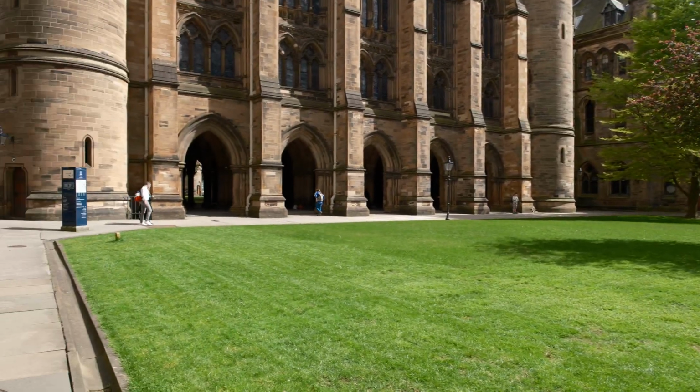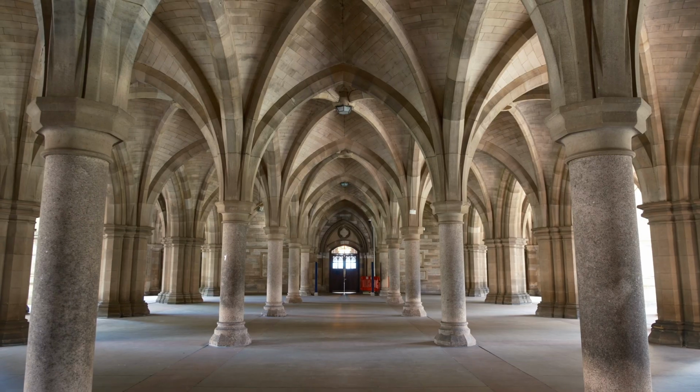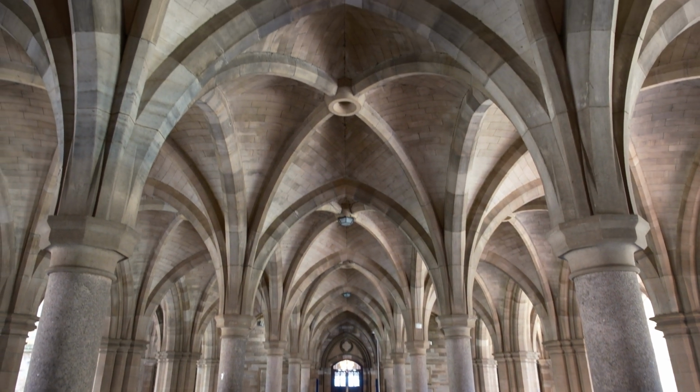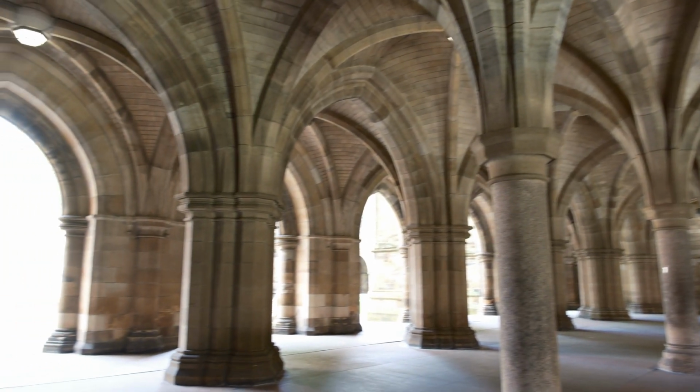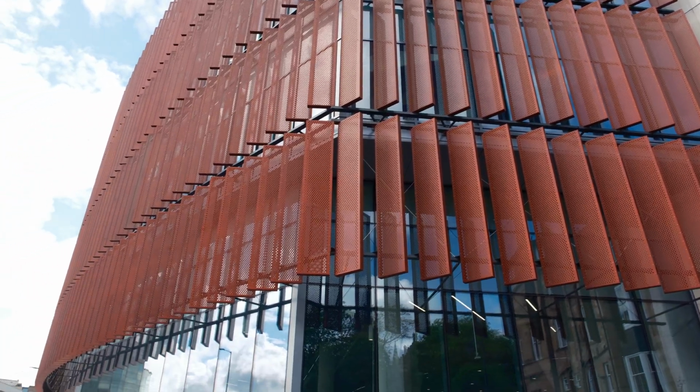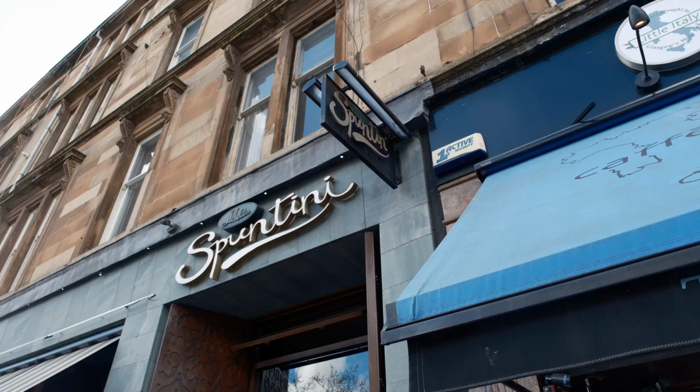The Glasgow University Cloister is also a place I've always wanted to take a camera to, but when I was a student there, I didn't have a proper camera, so that was really the first time that I could actually take some cool photos. After we finished up at the university, just walked around the campus a little bit, and hey, this building was not there when I was a student, so that was pretty cool.